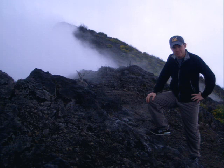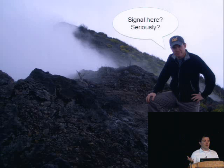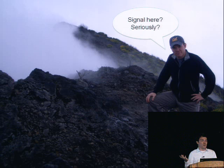Maybe you guys aren't surprised, but I was incredibly surprised that we were able to make cell phone calls from on top of the volcano. We climbed up this volcano, there's nothing around, there's sulfur bubbling, the lava's down below, and one of my friends was calling the driver to get him to come pick us up.